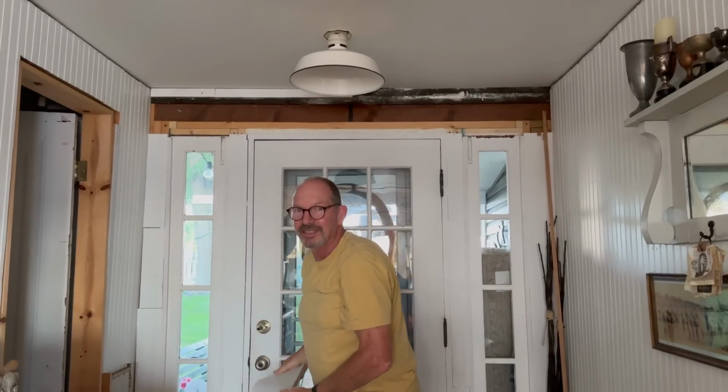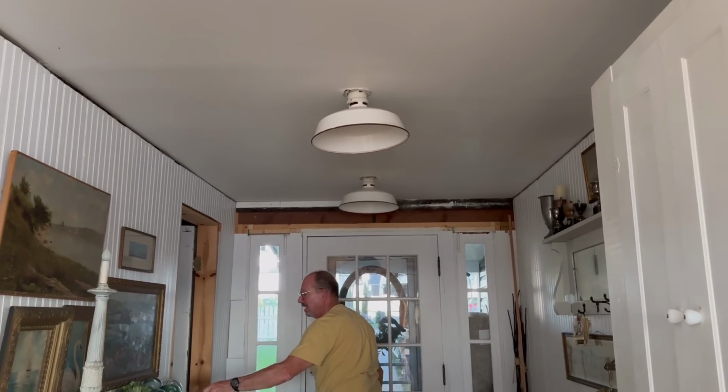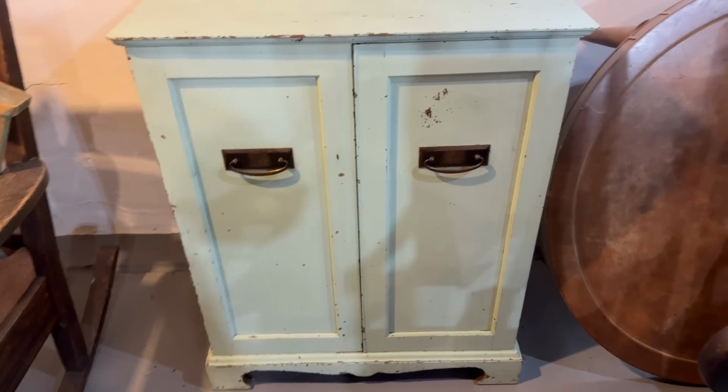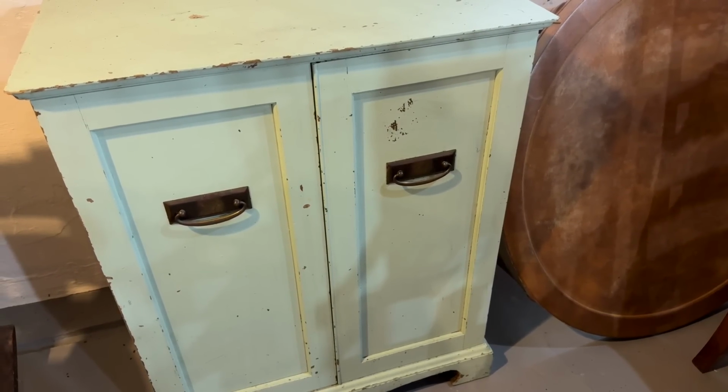This is the next phase of the project. We took a break later that afternoon to do a quick picking trip in Rochester and found this wonderful piece.